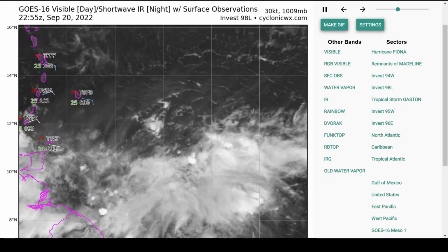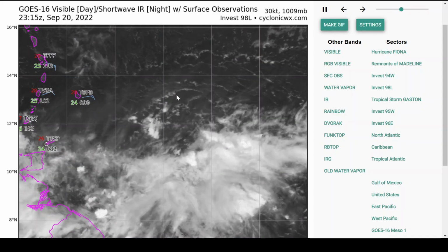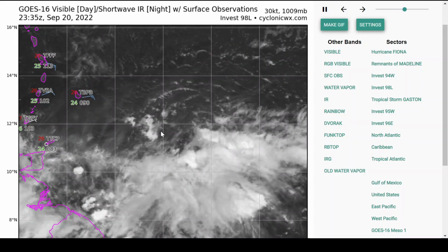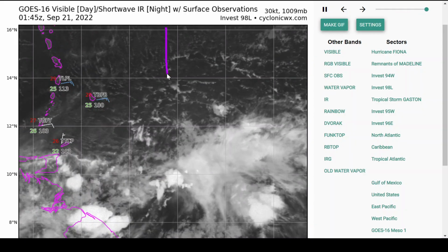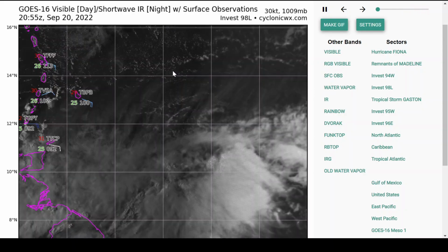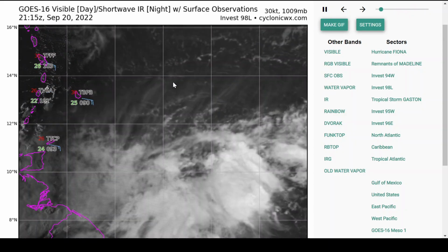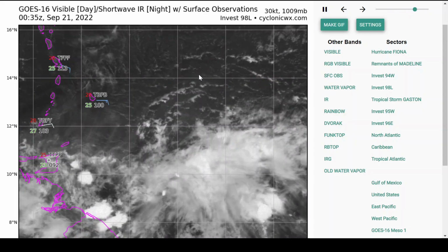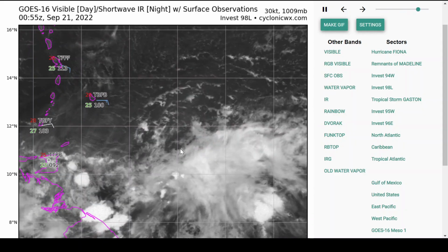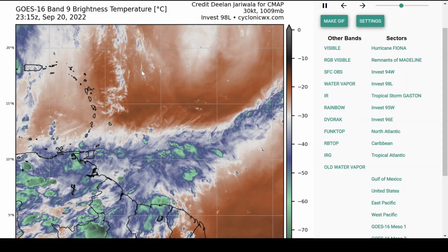Now, next up, let's take a look at Invest 98L. Right now, it's not looking the greatest. A lot of its convection has gone away in the past day. You can also see some northerly shear here, and that's thanks to the outflow from Fiona. So yeah, it's not looking too hot today, but it's got quite a lot of potential in the future, and it's got a few things going for it right now. You can see, if you switch to the water vapor imagery, very, very divergent flow.